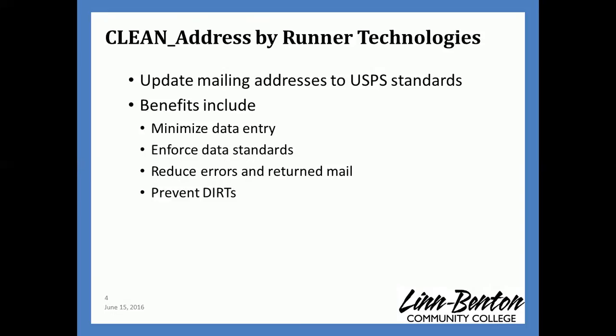This software bolts on to Banner and works very seamlessly with self-service and the in-Banner forms to verify addresses as you enter them to make sure that they're up to date. We also have capabilities to run it against the entire system and clean up everything that has been entered in the past, which we will do when we turn this on. We also have the ability to take a spreadsheet of addresses and clean that up and then produce another spreadsheet with everything verified, and any messages that come out of that. It's pretty slick, and it's very robust.